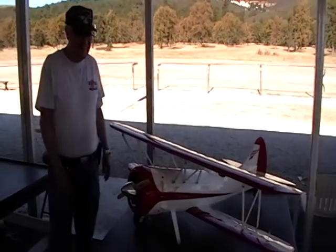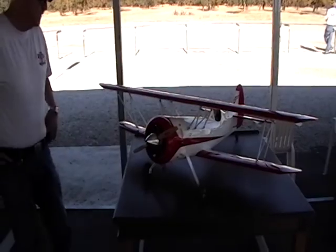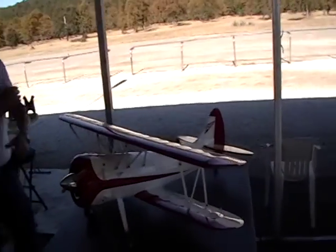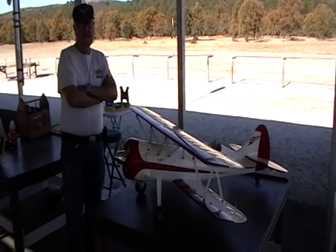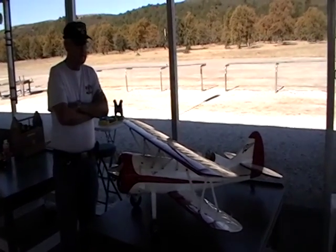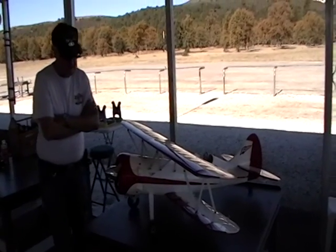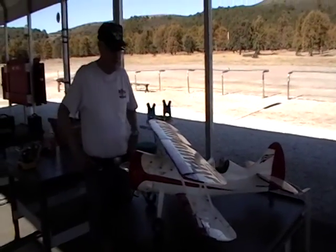Now, Jack has had this plane for, gosh, a pretty long time. If you look close, it does have a few rash spots on it from use, as all airplanes do, whether they're RC or full scale. But she's really a good flyer, and there's something unique about this engine. It's a Magnum 80, and when you hear this run a little bit later, we'll fire it up, and Jack wants to get some video of her starting and flying.